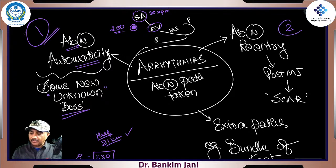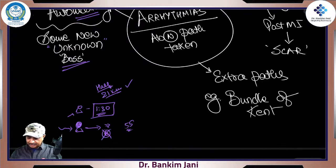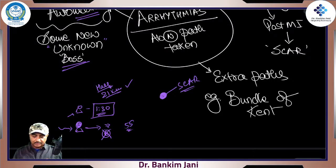The second thing it can do is abnormal re-entry. Abnormal re-entry is, let's draw here. Let's say this is a scar. What is a scar? Let's say when there is myocardial infarction, the tissue dies. When the tissue dies, it is called a scar.